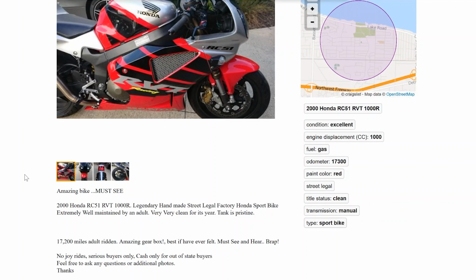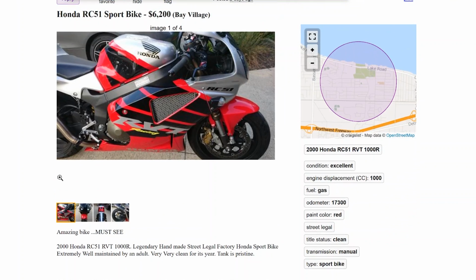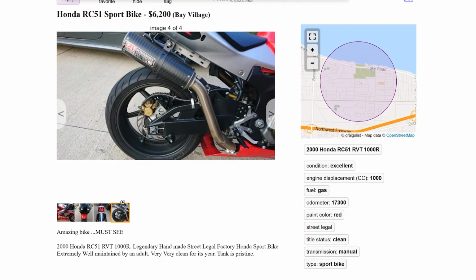The RVT1000R is the moniker of the bike, and the RC51 is the shorthand that most people consider it by. Legendary handmade street legal factory Honda sport bike, extremely well maintained by an adult. Now, I only like it when my bikes are maintained by children personally, but that's okay, whatever floats your boat, you know? Very, very clean for its year. Tank is pristine. Now that is very neat. This is a 20-year-old motorcycle at this point, and I gotta say it is quite clean.